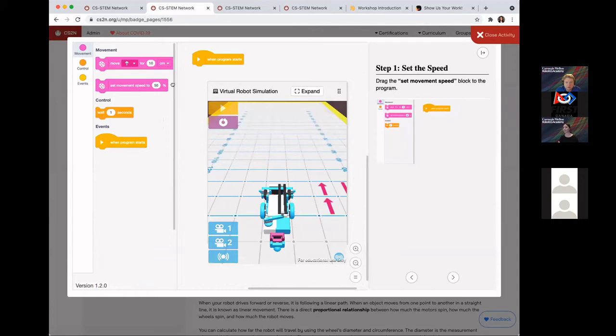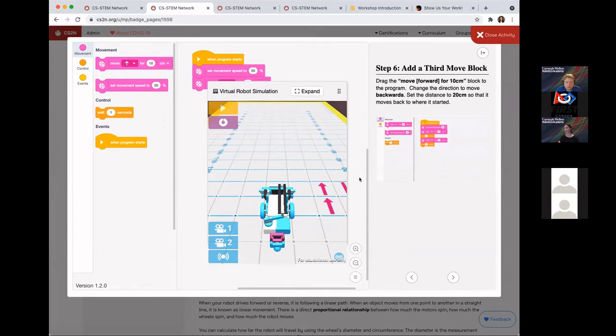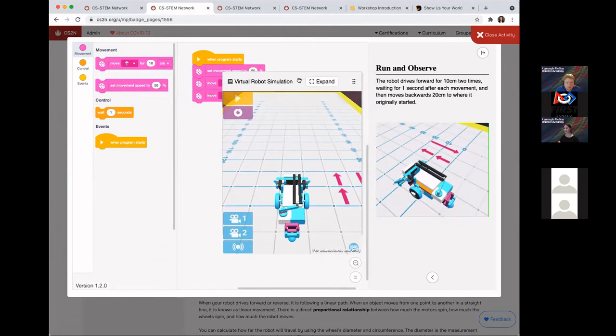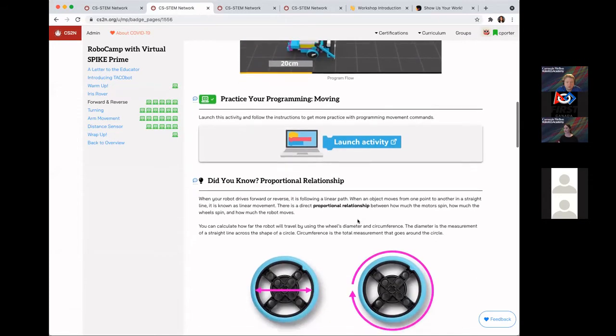So step 1 is to move the set movement speed block. You can drag it over and drop it. Add the move block, you drag and drop, and you just follow step-by-step each one and run and observe. So this is where you just create your own program step by step. So that was that one.